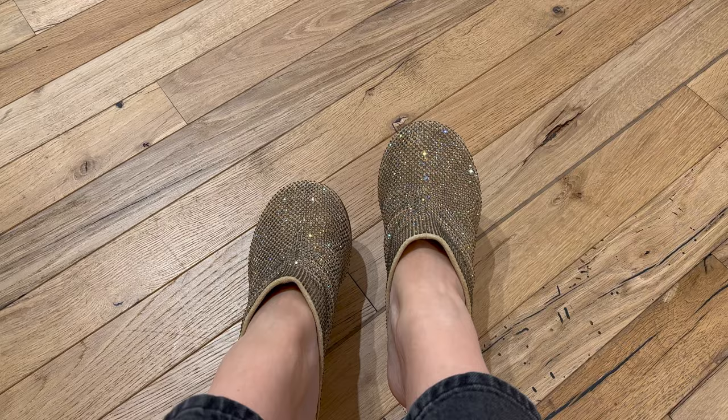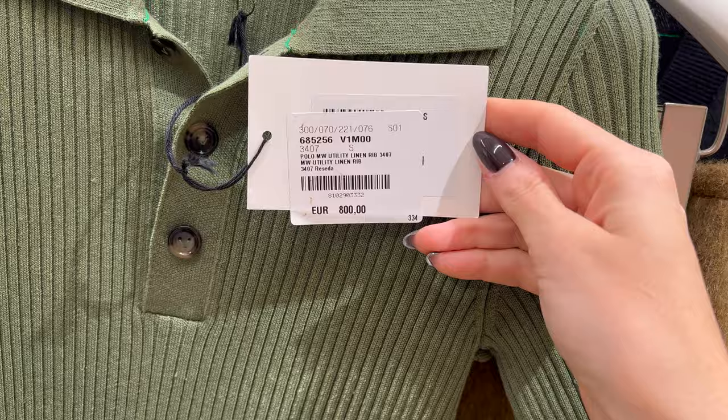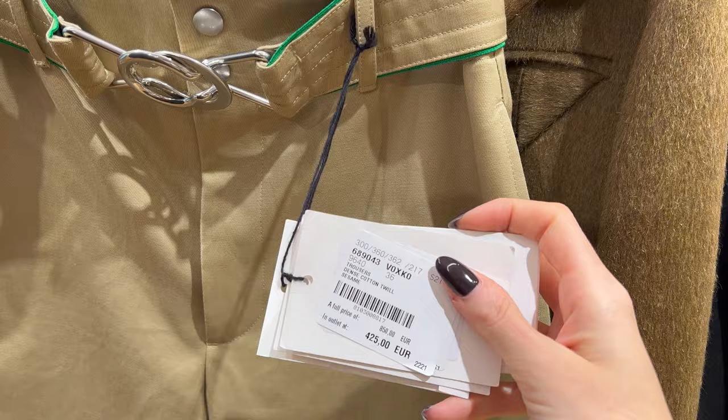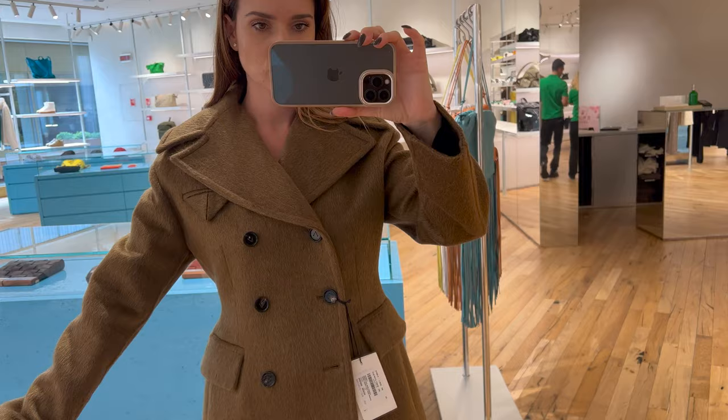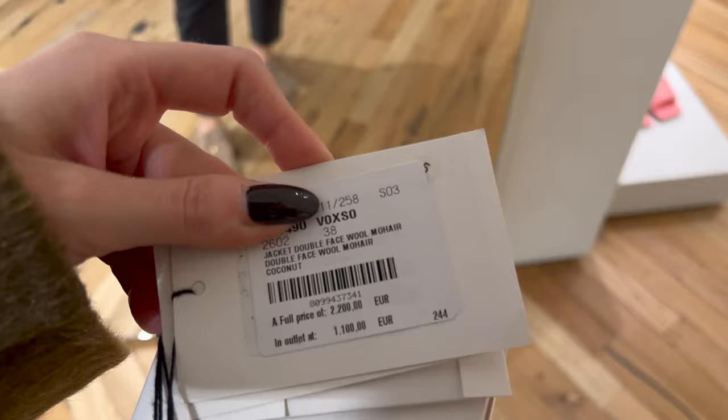But look at these Bottega Veneta shoes. They're so wanted. And this Bottega coat. I mean, honestly, if you are a brand fanatic and you don't care so much about the collections and you want to buy items at a better price than you can find in the store, the outlets are definitely a place for you to come shopping.